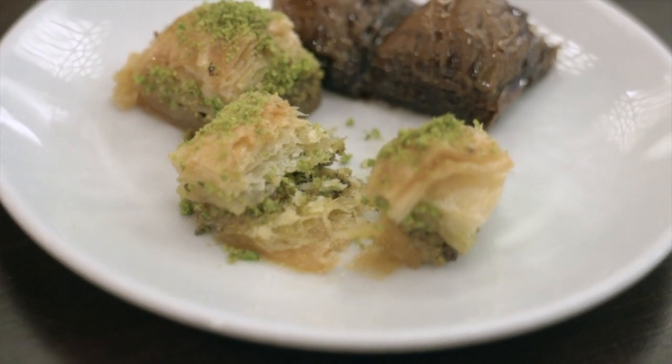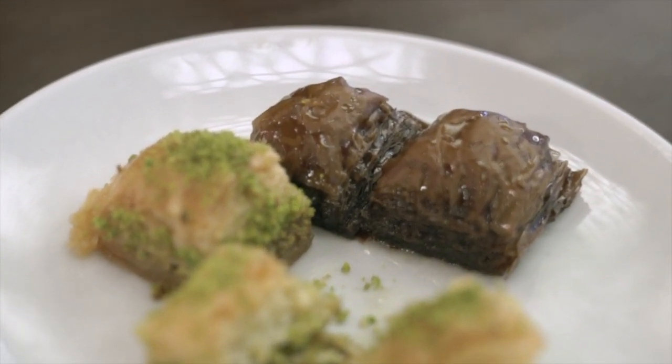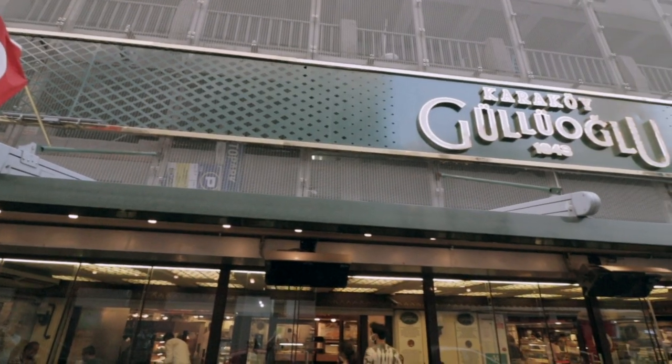These two, they melt in your mouth. It's so chewy. You can taste the pistachio, and in the chocolate, you can really taste the chocolate. I think they use dark chocolate, but mixed with the honey, it's delightful. Glorious.